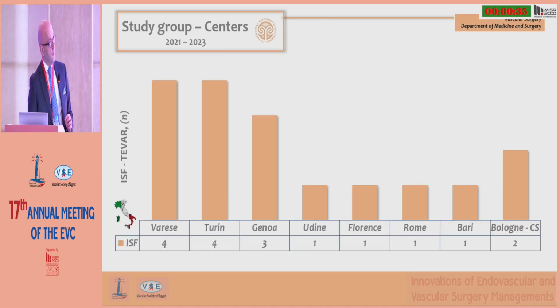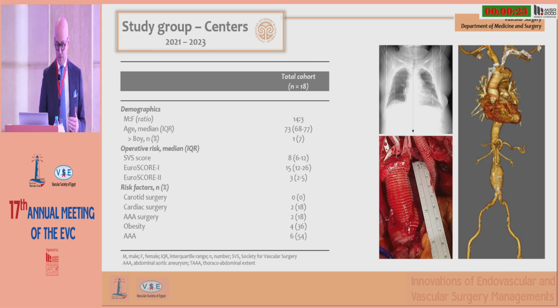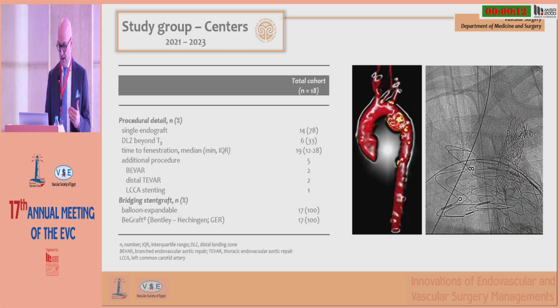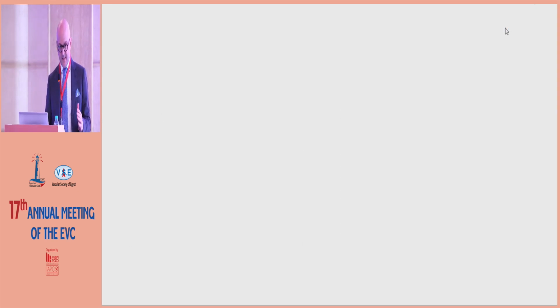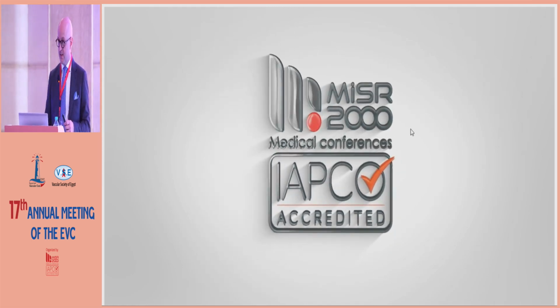So, we have started the data collection in our national territory. It is a multi-center registry-based data collection that involves several centers. So far, we have included 18 cases. 70% was completely and successfully completed. All of the aortic diseases have been collected. Fenestration was quite uneventful. We had some additional procedures, and results, at least in the early to mid-term phase, were quite satisfactory.